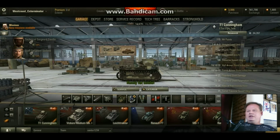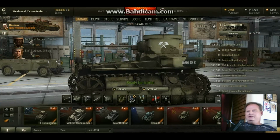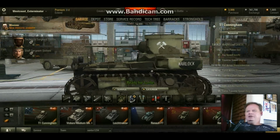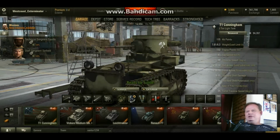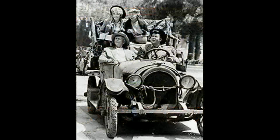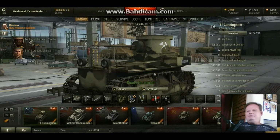So what tanks do I like to use? Well, at tier one, I really like this tank here. This is the T1 Cunningham. This thing reminds me of the Beverly Hillbillies truck, that old truck that Jethro drove in the Beverly Hillbillies TV show. I can just picture Granny sitting on the top here with a rocking chair and a rifle in her hand while Jethro's down here in the tank.